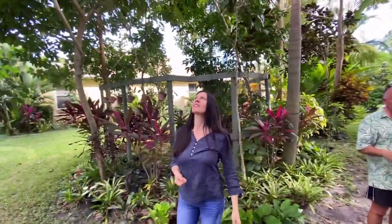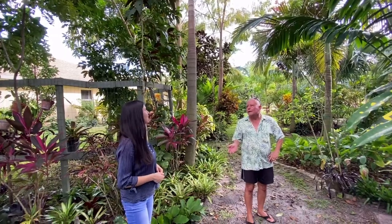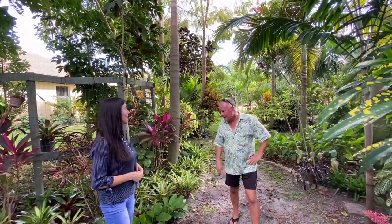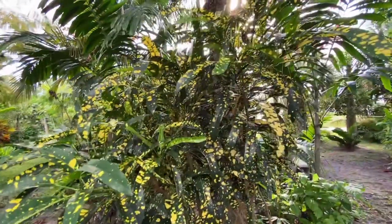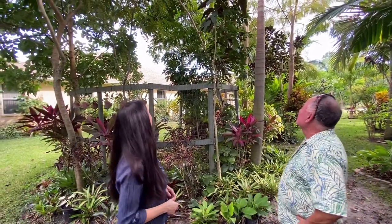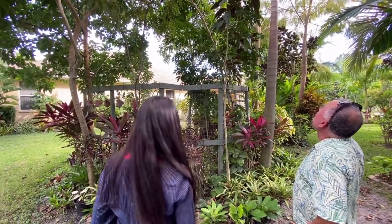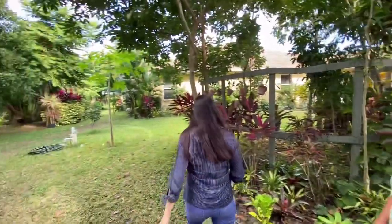So most of these I've grown from seed. Or I have bought one and made many from it. Wow, that's impressive. So you didn't have to break the bank. Right. It just takes time and some work. Definitely some work. I see a lot of work here.